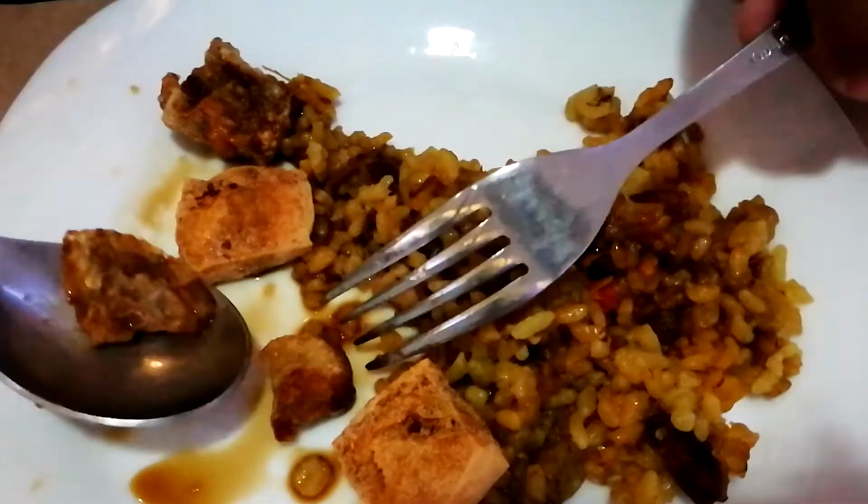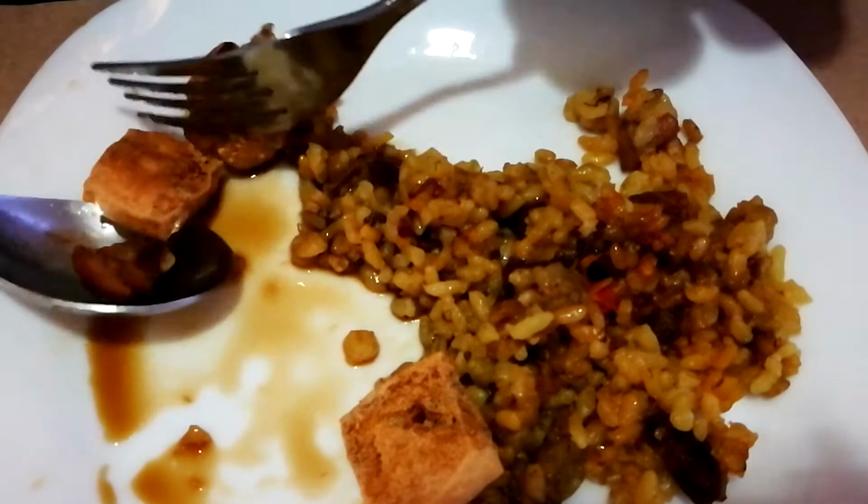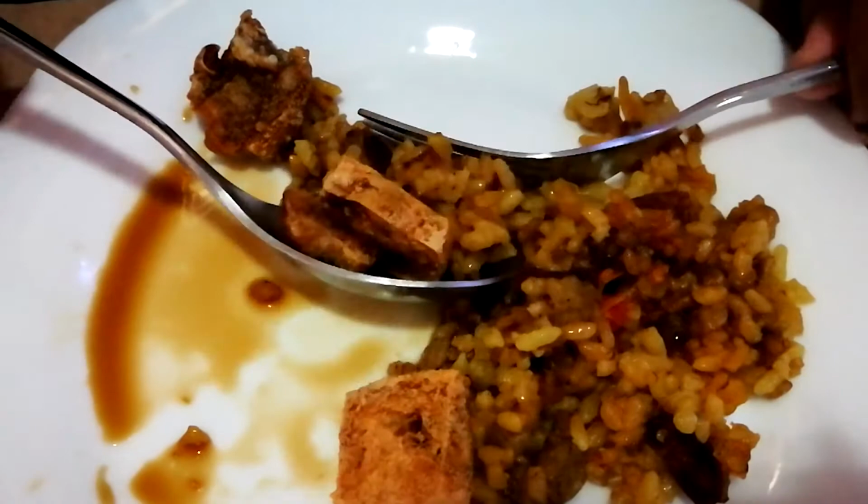Now, we'll try the pork. Oh, this is pork skin, guys. Pork skin. Look at that. Chicharon. It's crispy, crunchy, very savory. The chicharon is really good. Now let's try eating this with some rice. So we get a bit of pork, a bit of the tofu, then a bit of the paella.